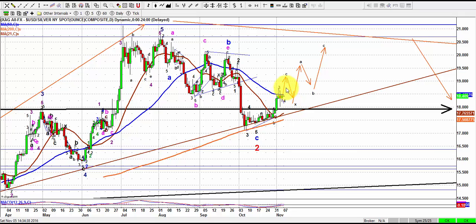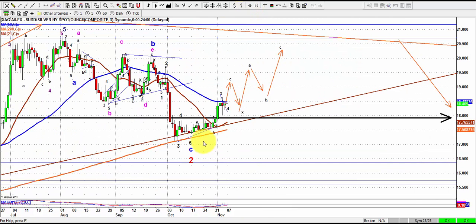And here I actually went along with the idea of a series of ABCs. I don't know if you remember, I told you that this appears very much like an AB, and I was stretching it out in a C, looking up here, and for now it seems to be working. It's still just under the 50 moving average. Do you see that? And I think it is showing us a clear triangle at this level.